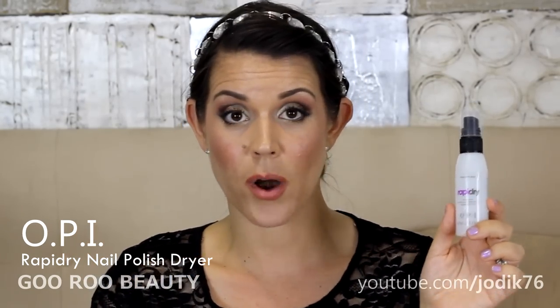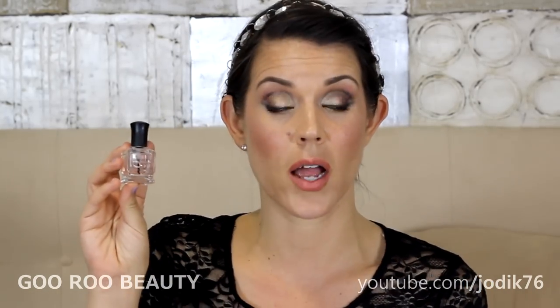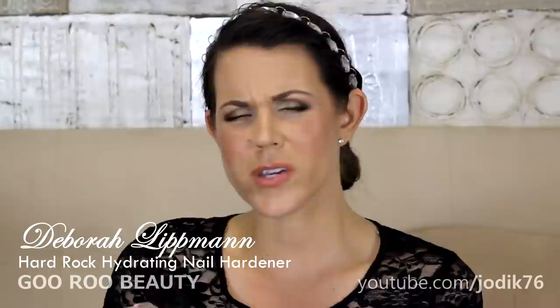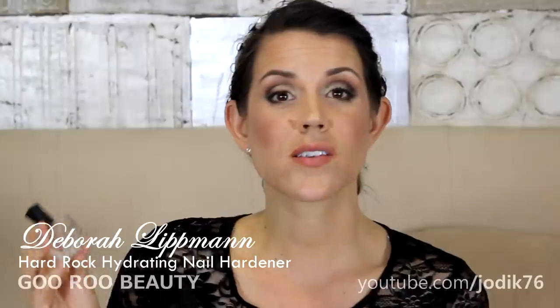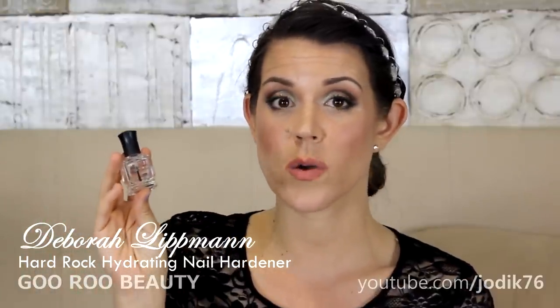I really like that product and would certainly continue to purchase it. Another one is the Deborah Lippmann top coat. A little bit more difficult to get a hold of. This is her Hard Rock Hydrating Hardener. I use this as a top coat, sometimes also as a base coat.